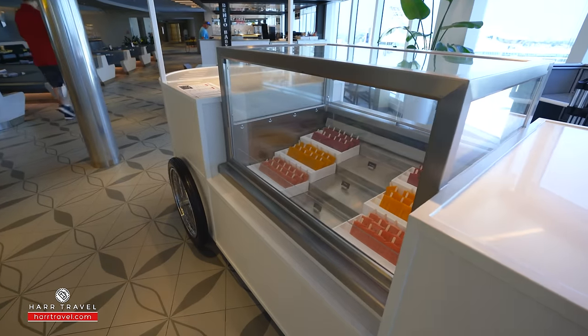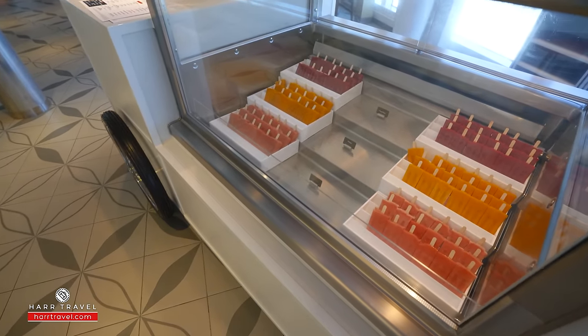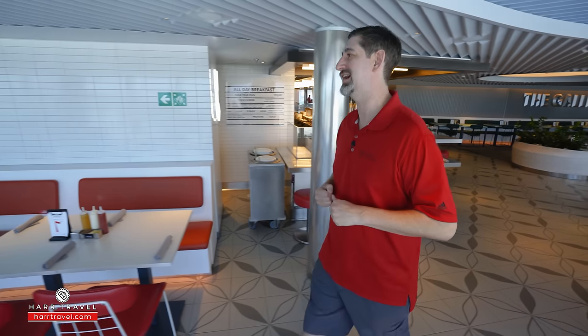Now right here, you'll find that they have a popsicle bar. So once again, some delicious options. You can mix it up. Maybe you want a little palate cleanser as you move through all the different dining options.